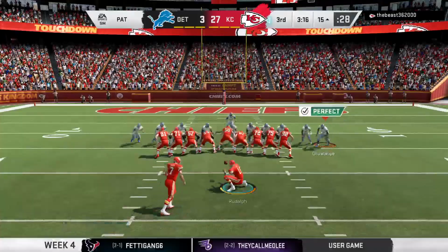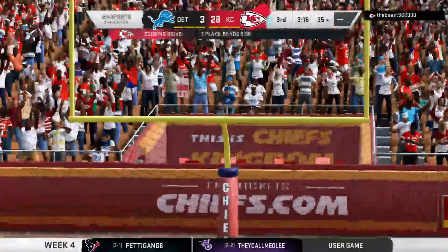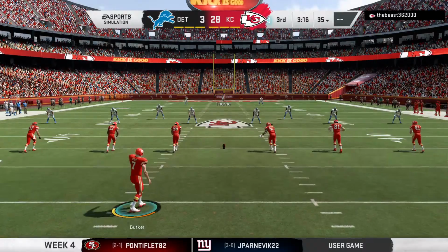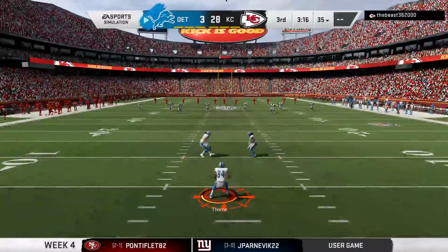Nice job of polishing off that drive, and all the credit there goes to that play prior. Yeah, it certainly does, because after that big play, I think resistance almost felt futile at that point, didn't it? And the very next play, they come right back, quick, fast, and in a hurry, and put it in the end zone.